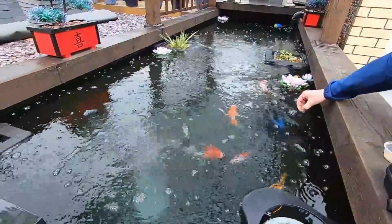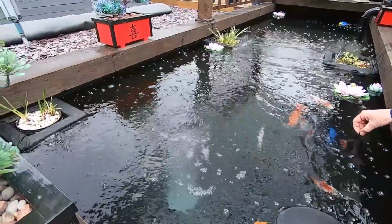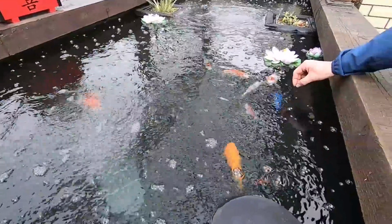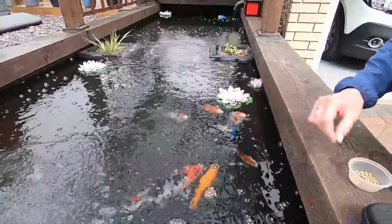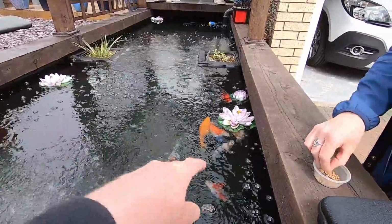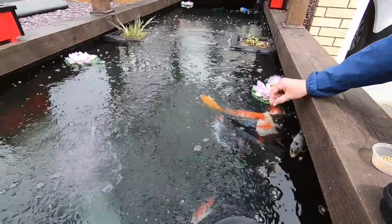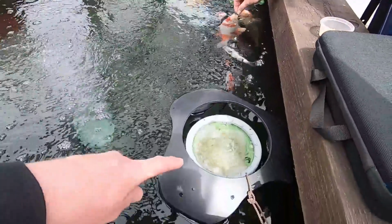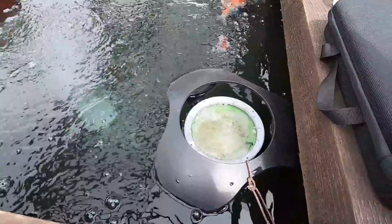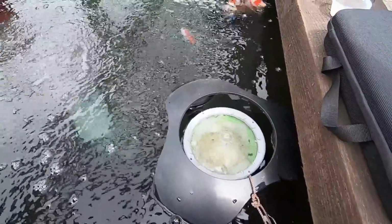We haven't seen the rest of the garden yet, but it's very, very neat and tidy. Lovely, manageable pond. Got some nice plants in there. I guess these aren't real, are they? No. These floaty things. How did you get on with these skimmers? Fine. It works a treat, does it? It works a treat. Nice and easy, just in the corner, just to lift out and give it a shake.